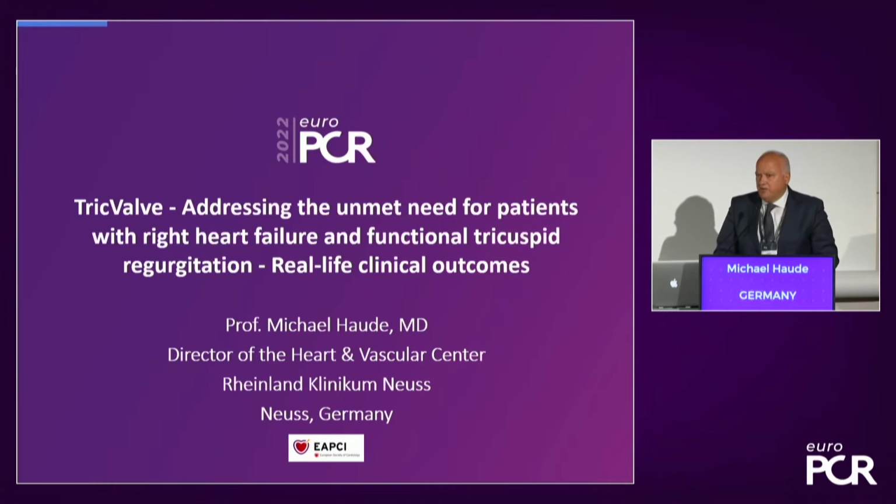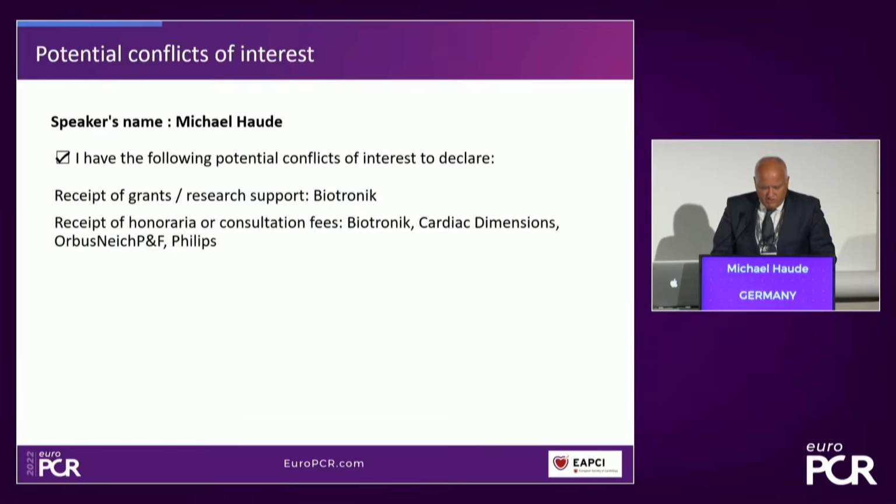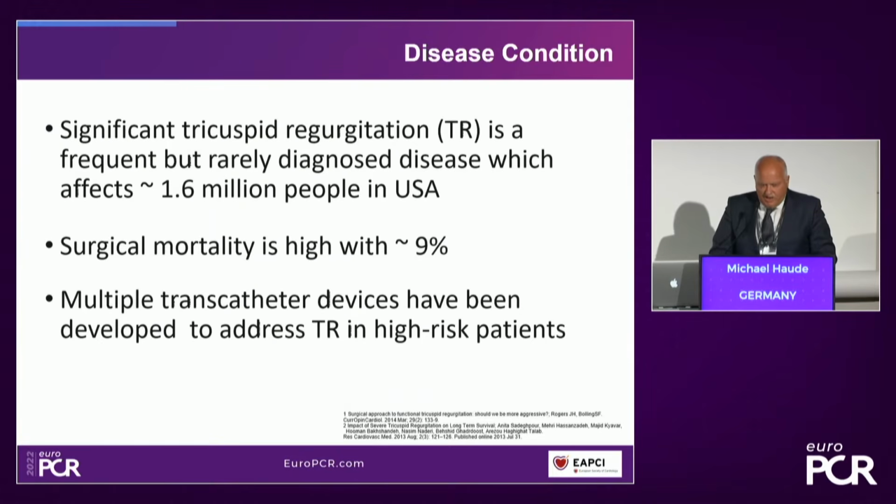My name is Michael Haude. I'm here to chair this session and to facilitate this session. And I want to take the opportunity to give you a little brief introduction to the topic.